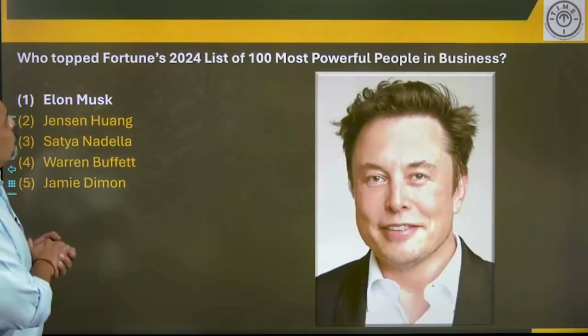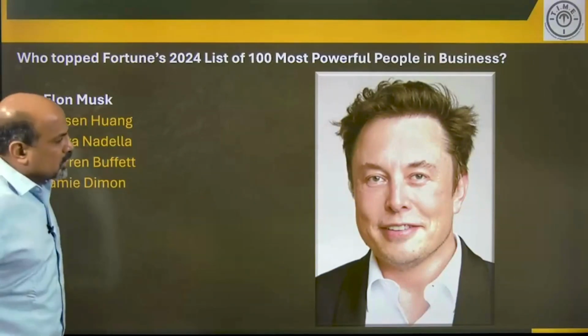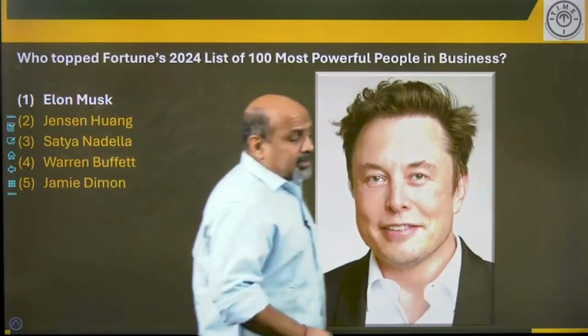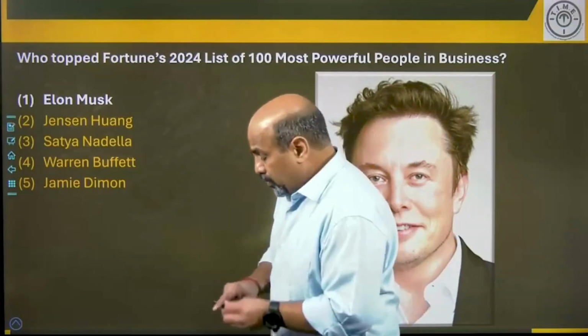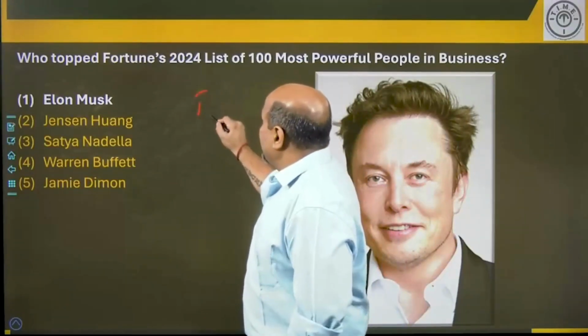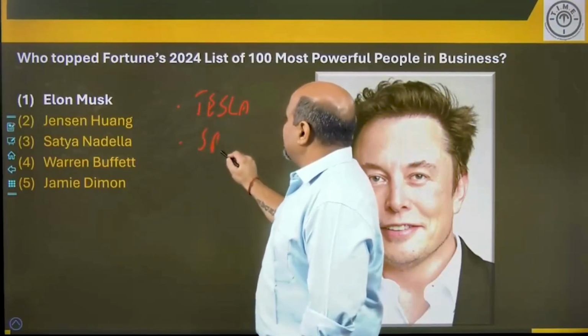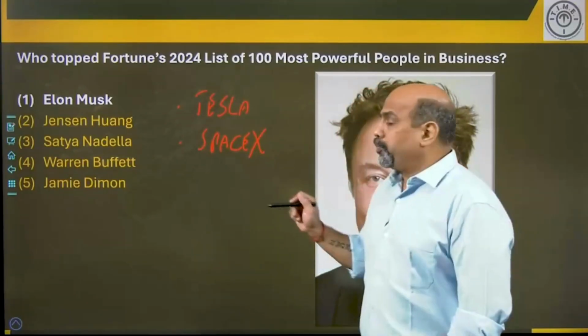Who topped Fortune's 2024 list of 100 most powerful people in business? That is Elon Musk, of course. He's the richest man in the world and also the most powerful chap. Elon Musk is the founder of a lot of companies. He is a co-founder of Tesla. He came in later, but Tesla, then SpaceX, which is Space Exploration Corporation.